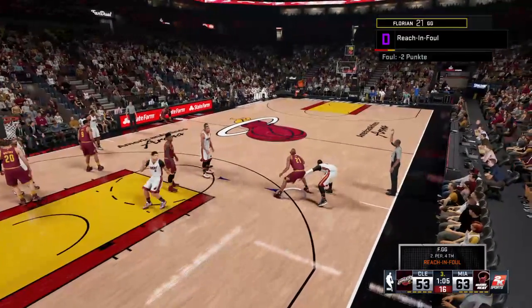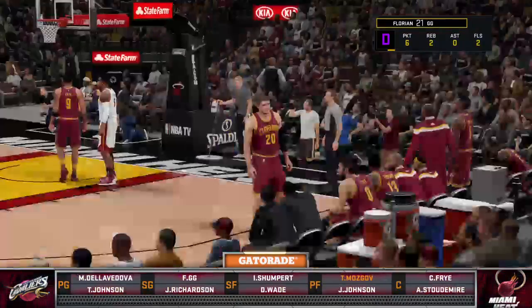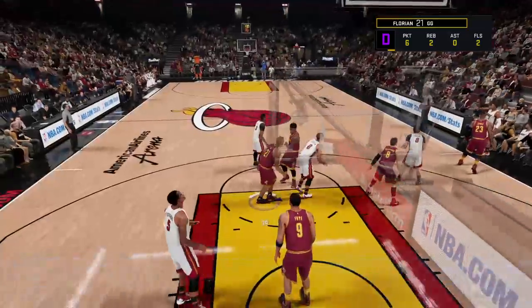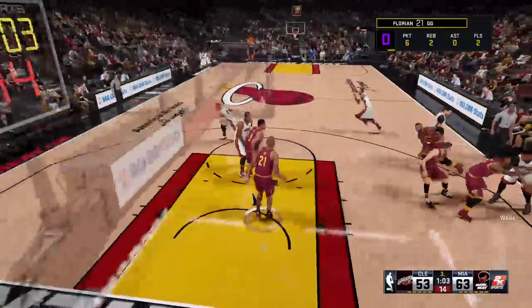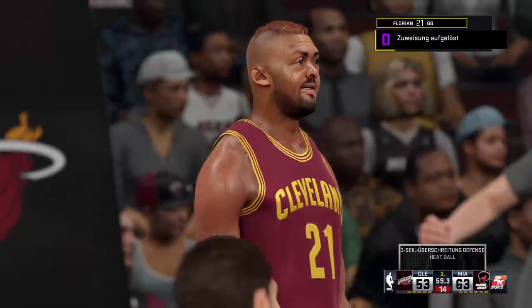And the foul called on Freak. That'll be his second foul of the game. Cavaliers making a switch here. James is checked in. 1:04 left in the third quarter. Pass to Richardson. Too long in the paint. He's hit with a 3-second violation.